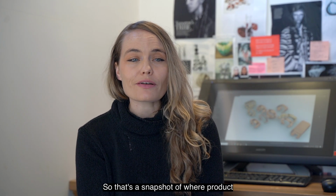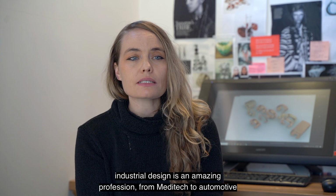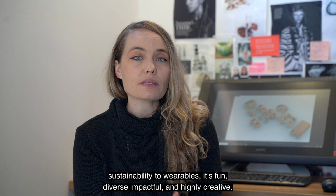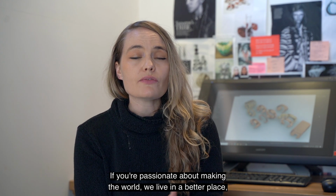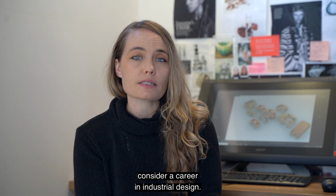So that's a snapshot of where product design and technology studies can take you. As you can see, industrial design is an amazing profession. From meditech to automotive, sustainability to wearables, it's fun, diverse, impactful and highly creative. If you're passionate about making the world we live in a better place, consider a career in industrial design.